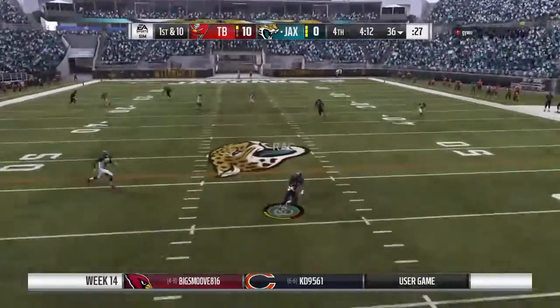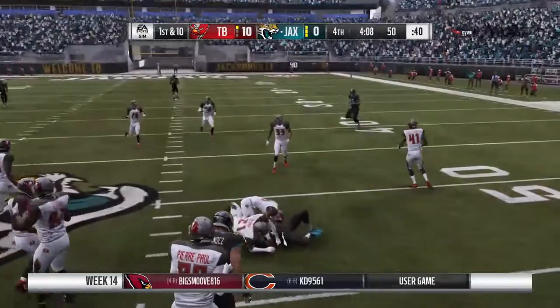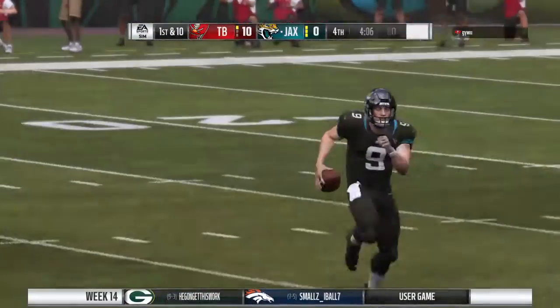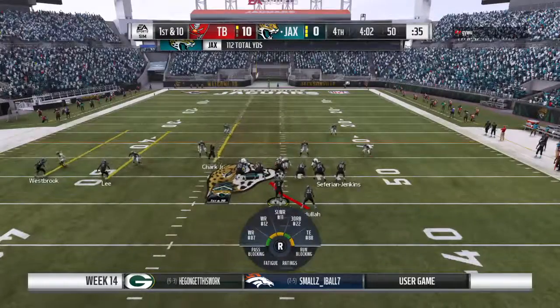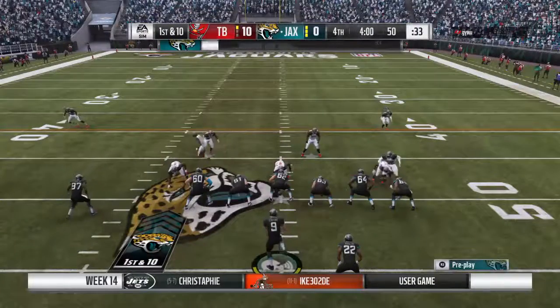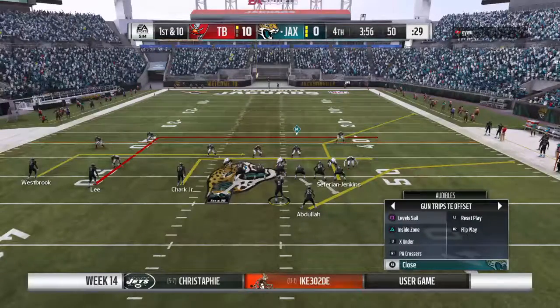Steps away to his left. A dump off for Abdullah. And he gets this one to midfield before he's brought down. Back-to-back nice gains. That one for 14 yards and another first. Even though this offense doesn't have a single point to its name, they're not totally out of this game yet. A touchdown here, they could be in business.